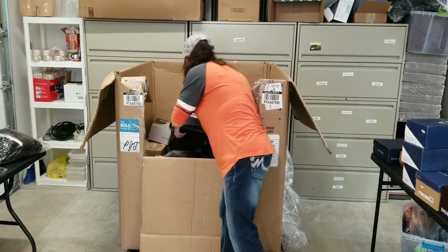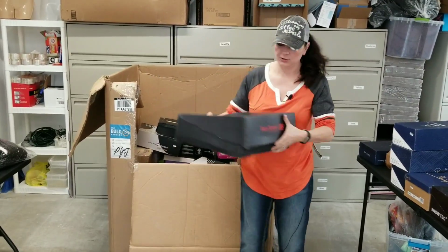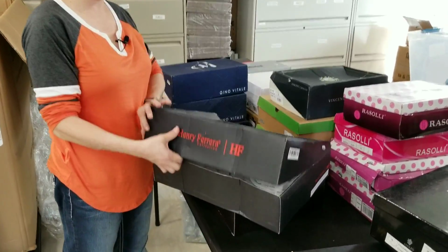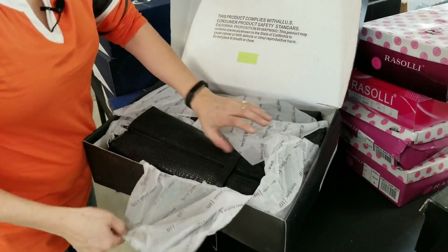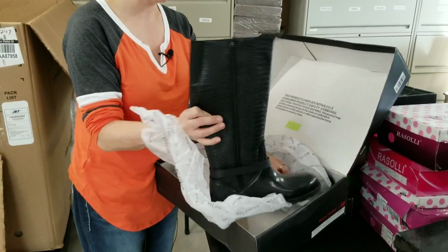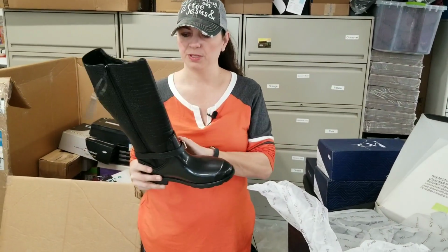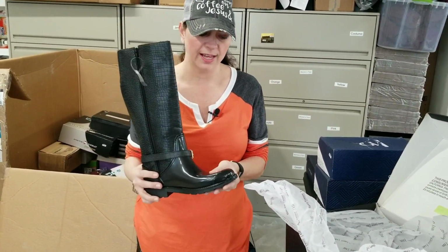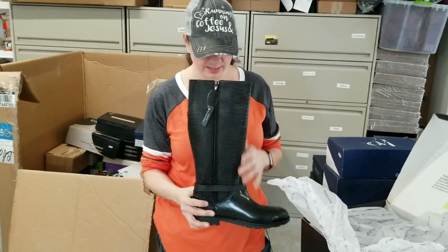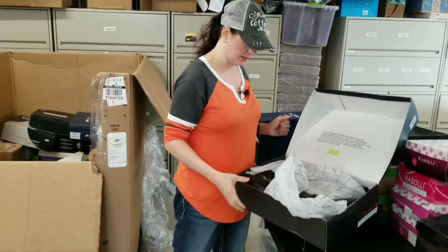Okay, here's a giant box. This hanger went through the bottom of the box, so hopefully it didn't damage the shoes. A giant Henry Ferrera box. I've not gotten a box this big of this brand. Okay, so these are women's boots. These are interesting because it's a cross between a rubber boot and a dress boot. They're definitely like galoshes rain boots, but then they're fancy on this side. So I think it's basically a fancy rain boot. But those are in really nice shape.